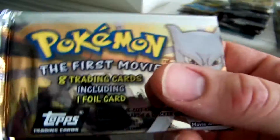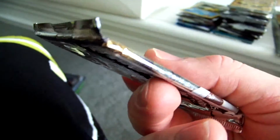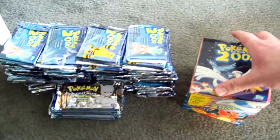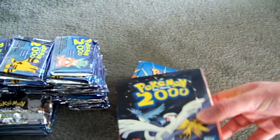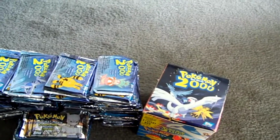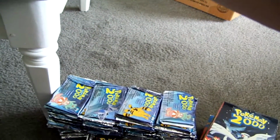There's also only one sealed pack of Pokemon the movie, the first movie. Gonna keep it sealed for my collection. That's cool. So 2, 4, 6.5 boxes, booster boxes of Topps Series. If you guys didn't think that was crazy enough, it gets even better. I keep the good stuff for last.